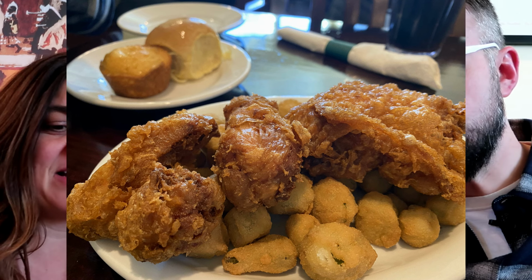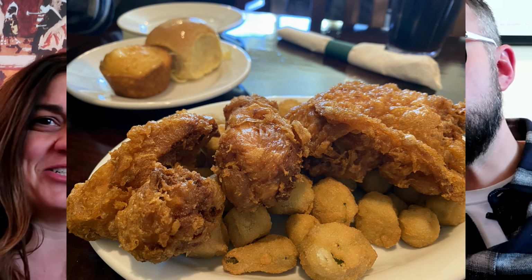That's how I feel about the fried okra. I really like it. I love fried okra. I think it's a good southern food. I don't know if I've had it before. You haven't? What do you like about it? So normally okra is pretty slimy, and this isn't. This has got a nice crisp to it. I think it's just a good thing.